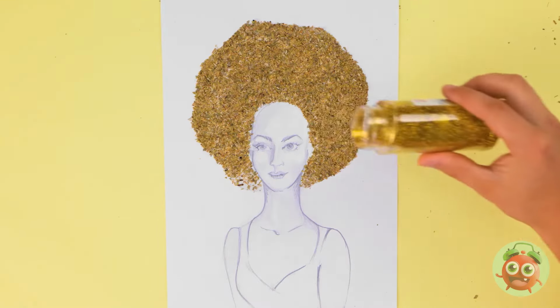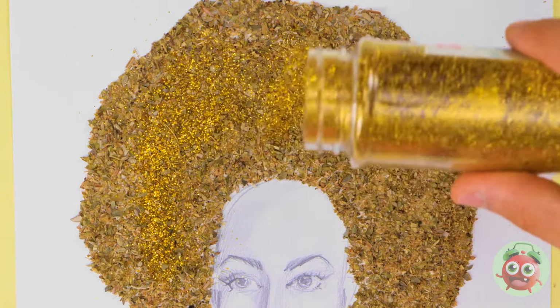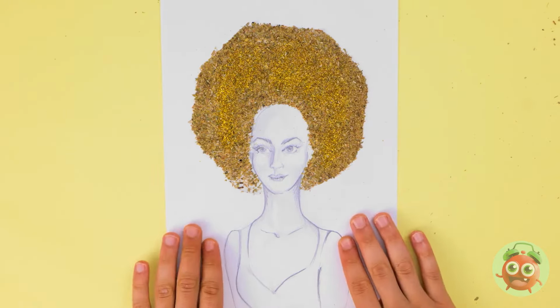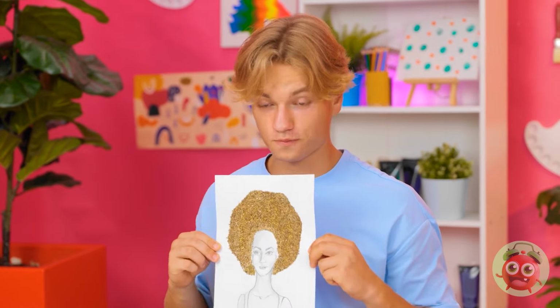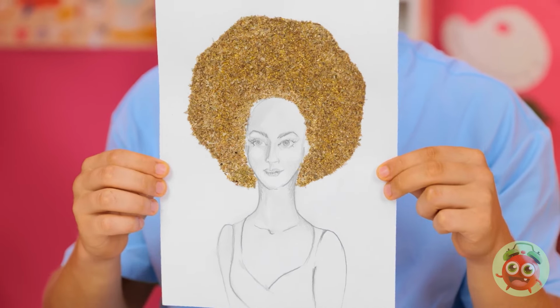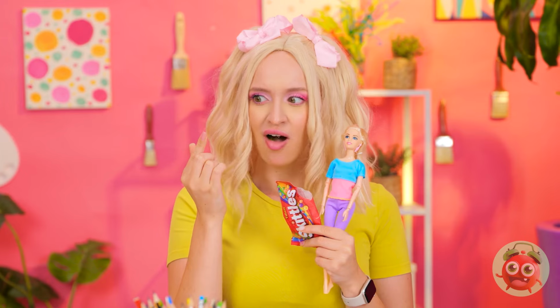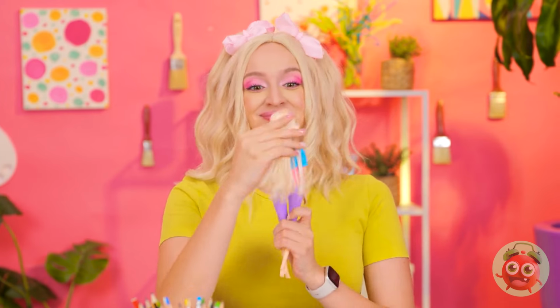Ta-da! We've got hair. But it could use a little shine. And what better than gold? Now we're talking. What do you think? It looks like a winner to me. Wow! Wait, my hands are a mess. But maybe that's a good thing.